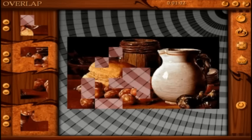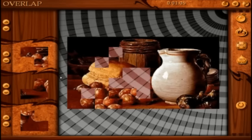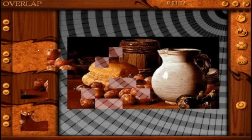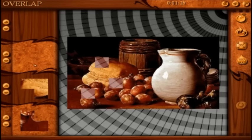Let's see. And yes, this is, like I said before, or at least hinted at, going to be a very subdued Let's Play with me just trying to solve the puzzles.